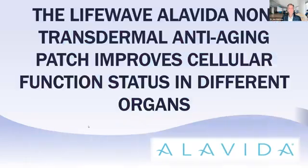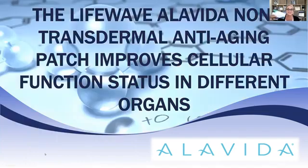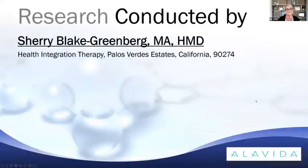Okay, so Alavida, of course, is a non-transdermal patch that improves cellular function in different organs. So we're going to talk about that today with the Alavida. Alavida is a patch you wear at nighttime as well. No worries, we're not in a hurry.